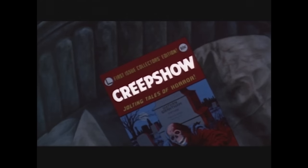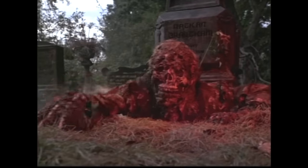The first story is about a cranky man who comes back from the dead to get revenge on his family members. It's definitely not the best, but it gets things started.